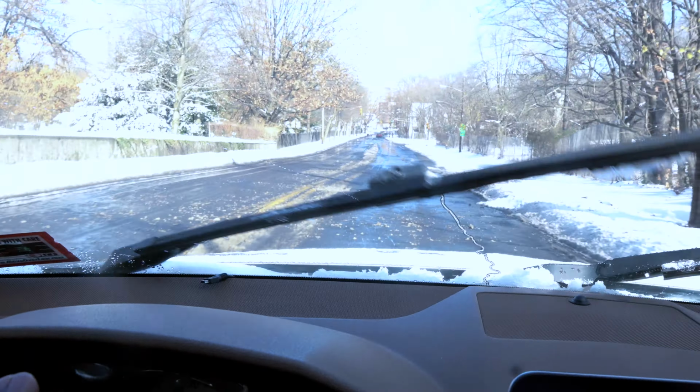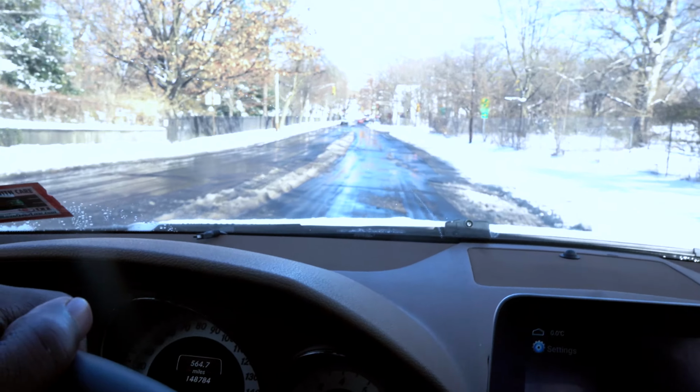Yeah, I hope this helps someone. This is a pretty nice car to drive in the snow.